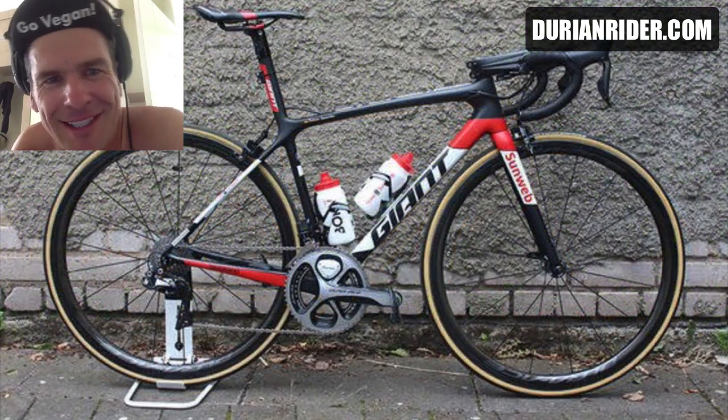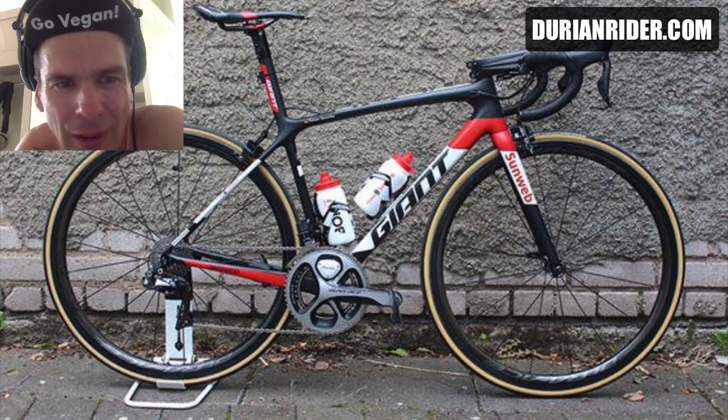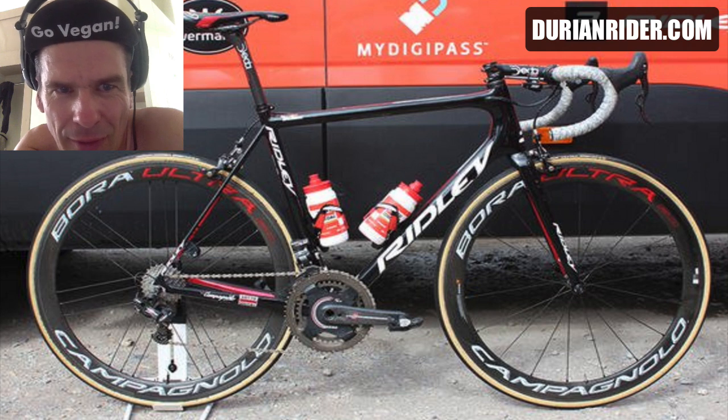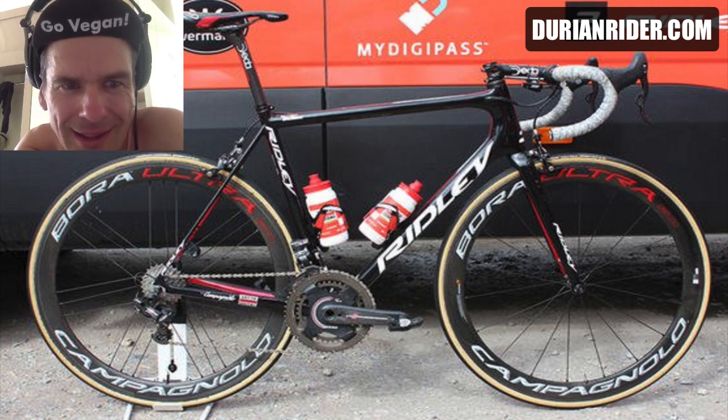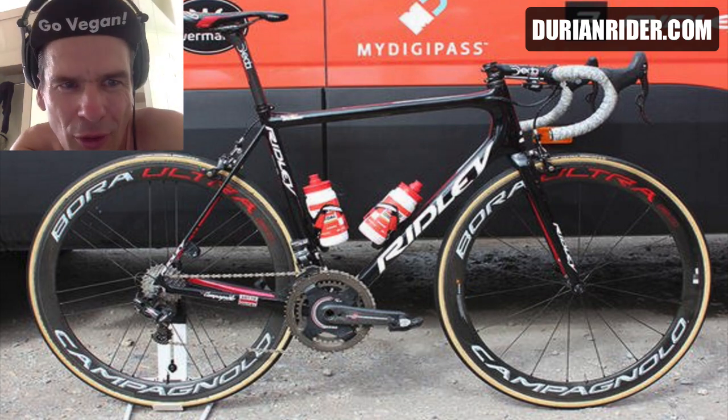And this is the Giant TCR. This is actually the lightest bike in the Tour de France, the Giant TCR Advanced SL, the lightest, stiffest bike out there, running the old Shimano crankset with the new shifters. Here we have the Ridley Helium SL, and that has got the SRM Campag. Those cranks look pretty interesting. And the Bora Ultras on there.